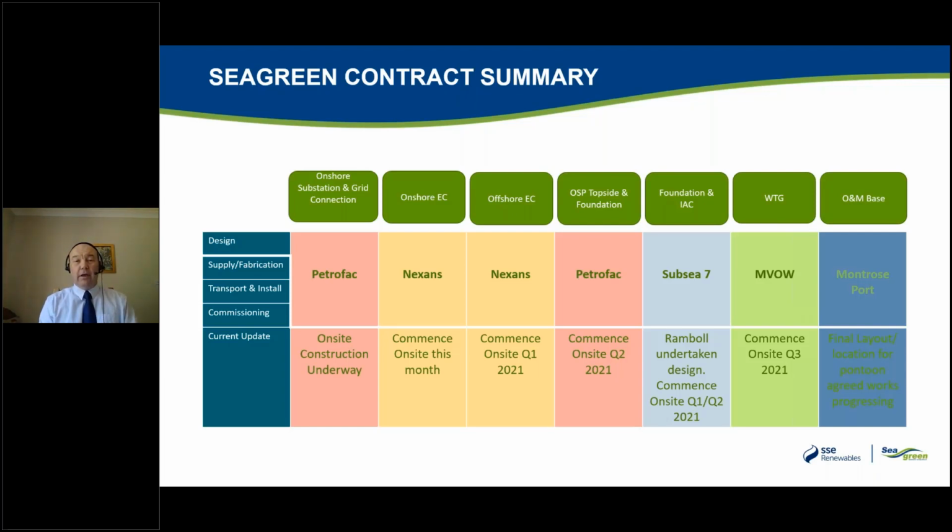So we have gone for traditional EPC Tier 1 contracts, Petrofac carrying out the onshore substation and offshore substation works, forgive me, and Nexans carrying out the onshore and offshore export cables. And we have Subsea 7 doing the foundations and inter-array cables, Mitsubishi Vestas providing the turbines, and a combination of Mitsubishi Vestas and SSE operations undertaking the operation and maintenance element of the works over the 30-year period, which is being run out of the Montrose port.